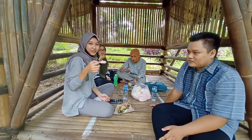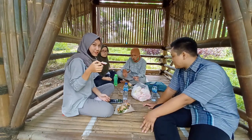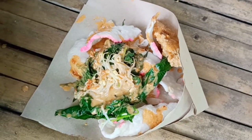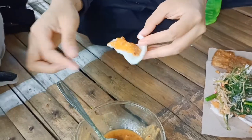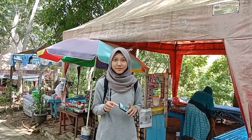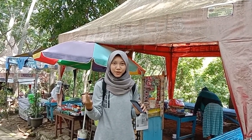One of the special food shops here is opak sambal. Opak sambal is made from opak, which is fried using pasir without cooking oil and then topped with sambal pecel. Moreover, in this tourism destination, you can also enjoy other food like yellow rice, sambal, ice cream, coffee, and other drinks.